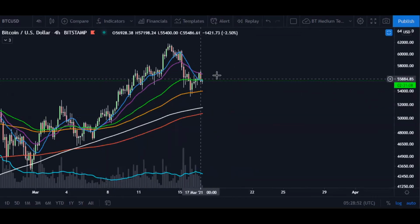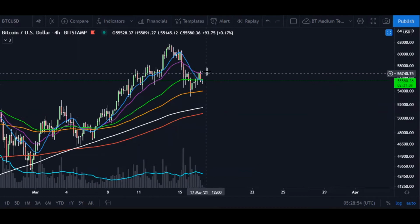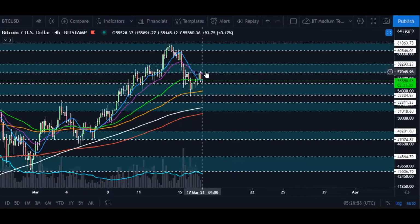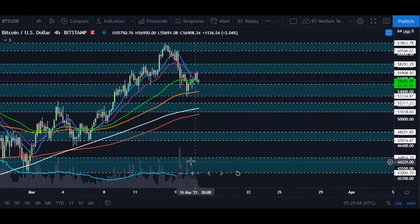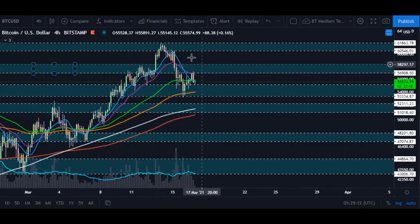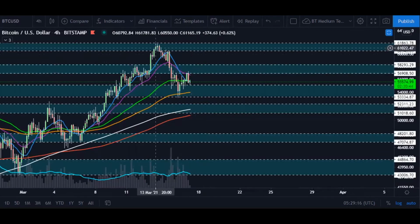Bitcoin. I would expect another move back up to the 21 exponential, somewhere around this liquidity zone here again. I do like that we are bouncing off the 100 exponential here with some volume accompanying it. Not huge amounts of volume, but there's volume. There's definitely volume from the buyer side. So do we get scooped up and continue? That would be pretty cool.